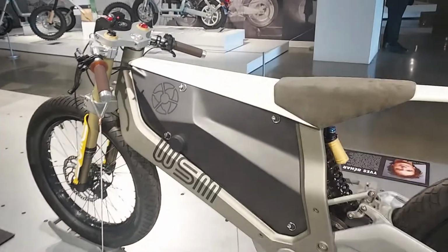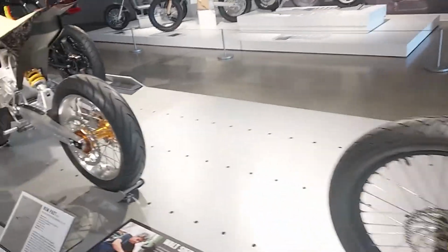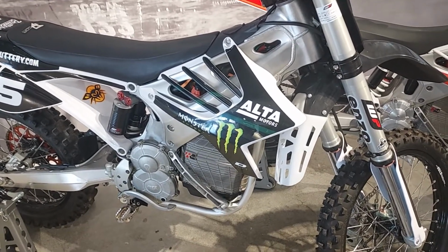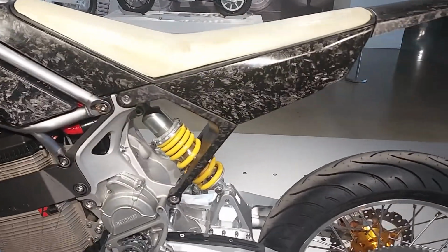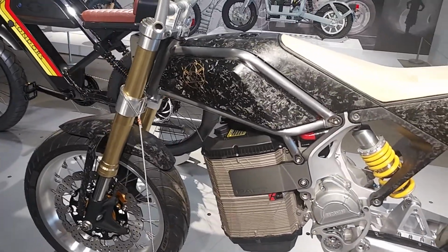This is a Rontu. It's 10 horsepower, 50 miles an hour, so not very fast. Look, dirt bikes, Redshift. 50 horsepower, 120 mile an hour dirt bike, electric. WSM Pack. 120 miles an hour this bike does. It's pretty fast for a little bike, man.